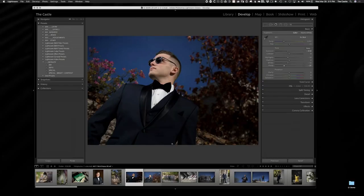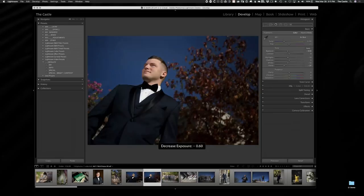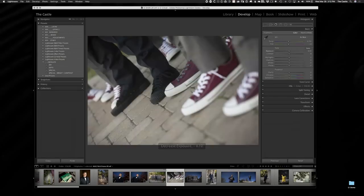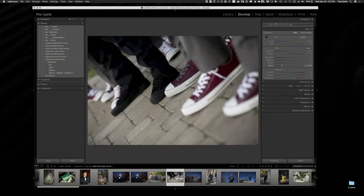And the speed light's perfect. I can underexpose the sky. I can bring that down, throw a little light in him, and then it looks great. These guys are all natural light, just natural light, just natural light.